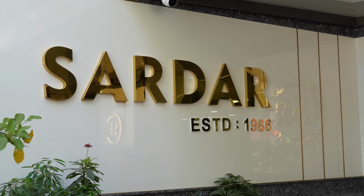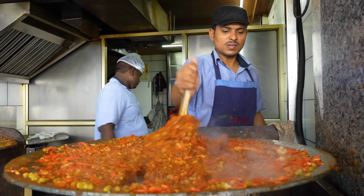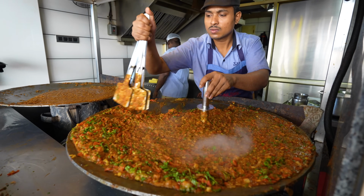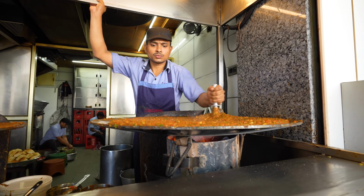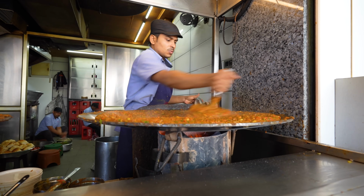Next up on our street food tour of Mumbai, we're having Pav Bhaji. Pav Bhaji is one of the most iconic Mumbai street foods, and I've come to a place called Sardar. It's been around since 1966, and basically he mashes up a mixture of tomatoes and different veggies. There's peas and all kinds of different spices, and just look at the massive plate that he's got this cooking on, mashing it up, mixing it around.